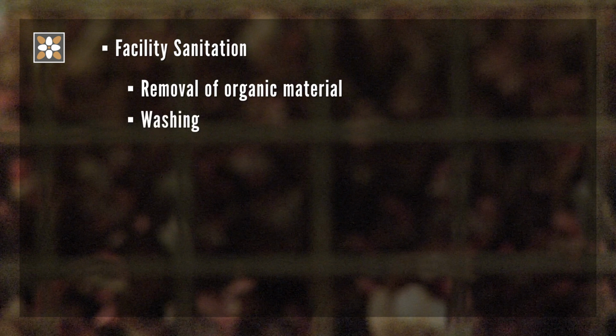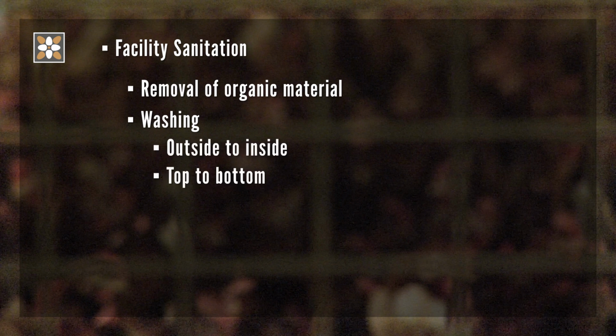The washing of the building is done using a pressure washing system and detergents. The building is washed from outside to inside and top to bottom, with the last step being the removal of the final organic material and washing the pit area. The building should dry, then be sprayed completely with an approved sanitizer. After the building has been sanitized, it should be allowed to dry again.